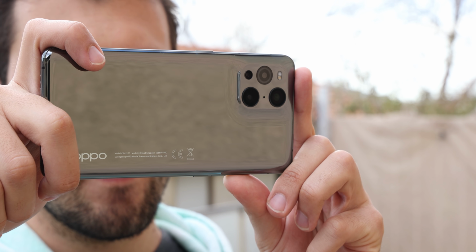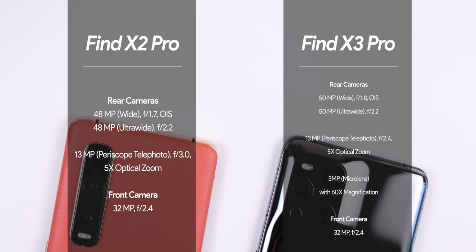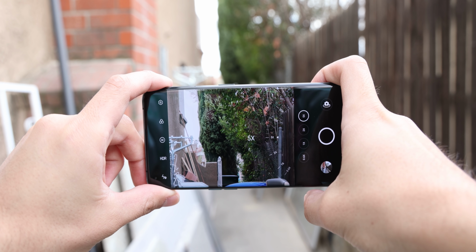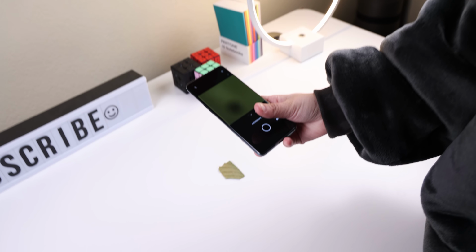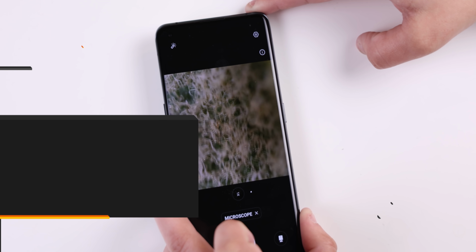On paper, they haven't changed that much from last year's predecessor. Here are the side-by-side specs. On the back, it still comes with the basic trio. You have a main lens, an ultra-wide, and a telephoto with 5x hybrid optical zoom. However, they did throw in an extra 3-megapixel micro lens which has a circular ring light so that you can examine objects microscopically that are invisible to the naked eye.